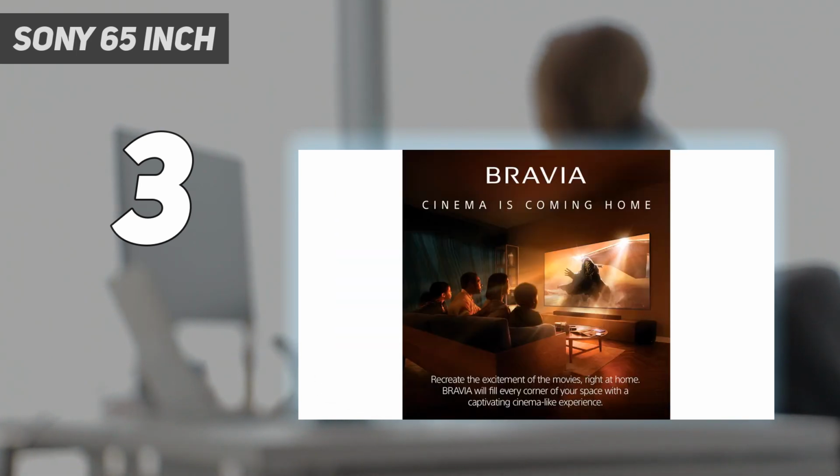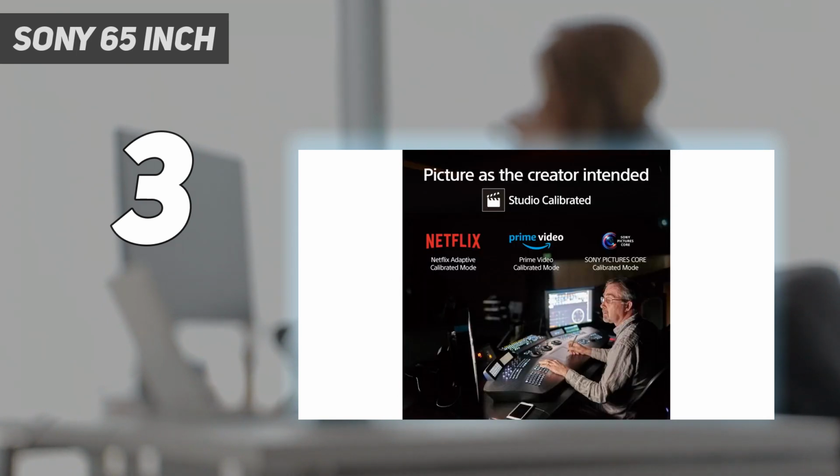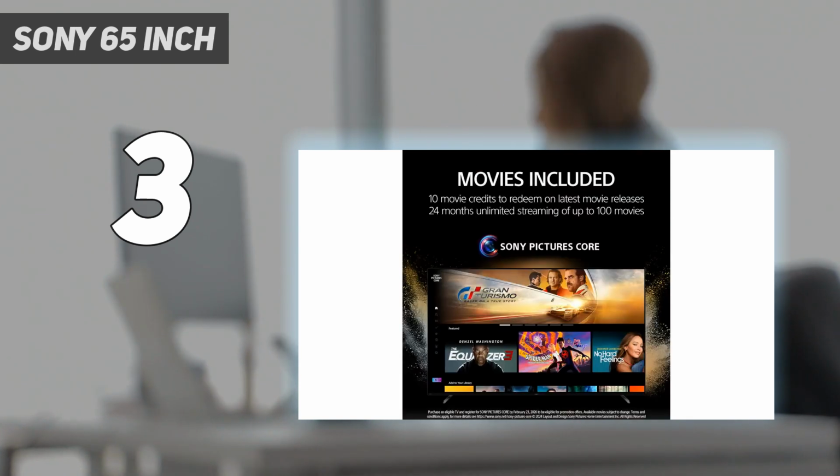The TV's image processing is excellent for upscaling and smoothing out low-quality content. It's also very accurate in both SDR and HDR, so it delivers an image that respects the content creator's intent. Unfortunately, its viewing angle is mediocre.